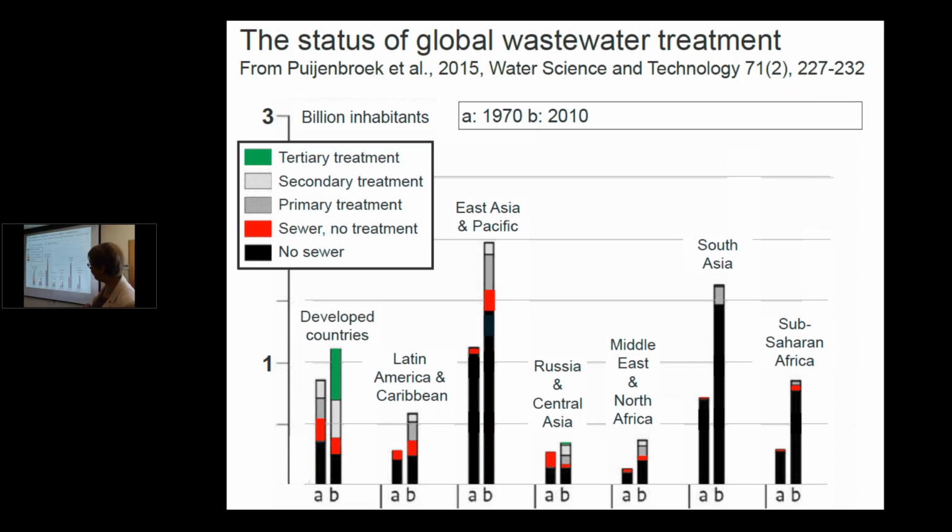In 1970, we had a large part of the developed world with no sewers at all. And then for the rest, about a third with sewers, so no treatment plants. Then we had primary treatment and we had secondary treatment. Secondary treatment is the BOD removal, the simple biological treatment plants. You see, in 1970, we had no advanced nutrient removal. But it came during the next 40 years. It came, but only to our part of the world, only to the developed countries.